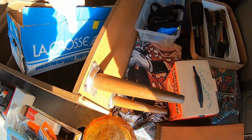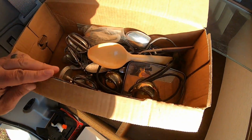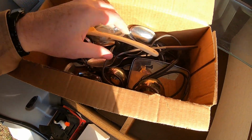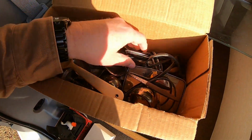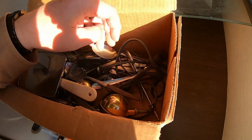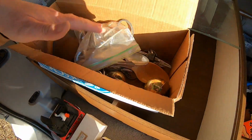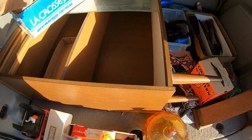Oh my gosh, Chuck. Random flatware. It's probably all garbage. That's a mirror off a 36 Studebaker. Just kidding, I don't know what it's for. Yeah, this is crap. It's all crap.